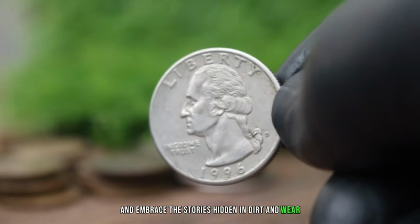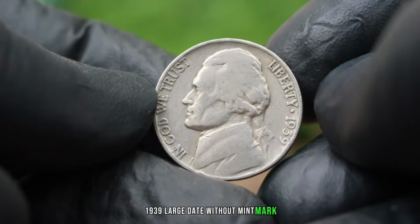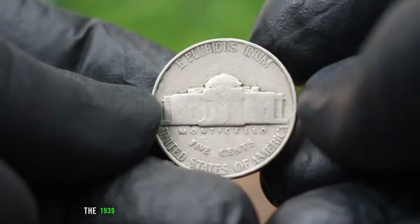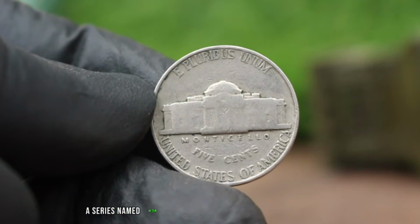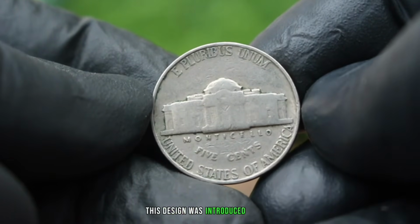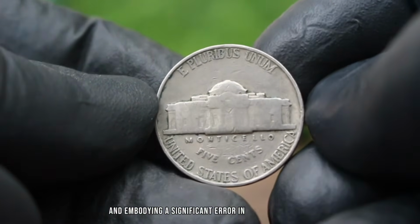The most expensive United States Monticello 5 cents Jefferson nickel: 1939 large date without mint mark, in circulated condition. This coin is a prime example of American numismatic history and collector interest. The 1939 Jefferson nickel is an iconic piece in the Monticello series, a series named after Thomas Jefferson's beloved estate in Virginia, which is elegantly depicted on the reverse side of these nickels. This design was introduced in 1938 and remained the standard for decades, representing Jefferson's legacy and embodying a significant era in American coinage.